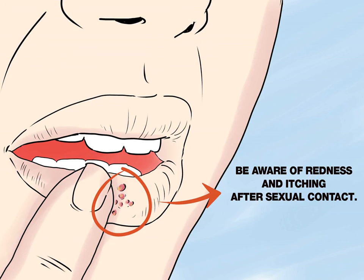Burning and itching before an outbreak, known as a prodrome. Reducing the itching and burning as herpes is on the verge of breaking out can speed up the outbreak. Scratching once the outbreak has happened can lead to more outbreaks and spread the virus.